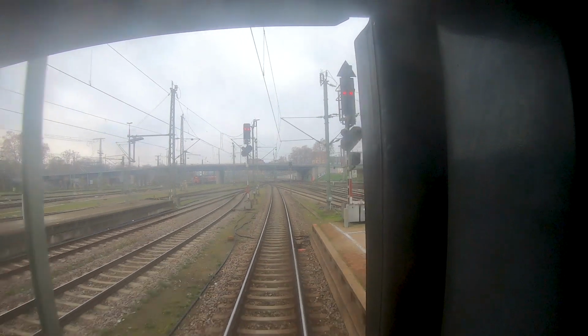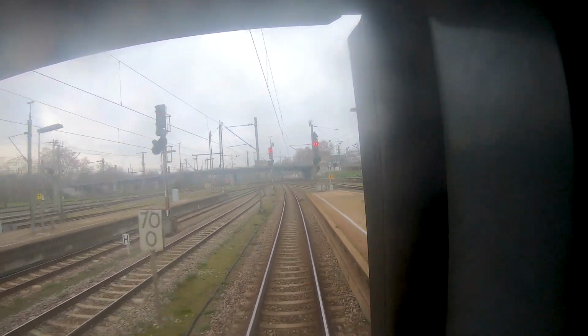Here we reached Mannheim. I left the train. Here we can see our train departing.